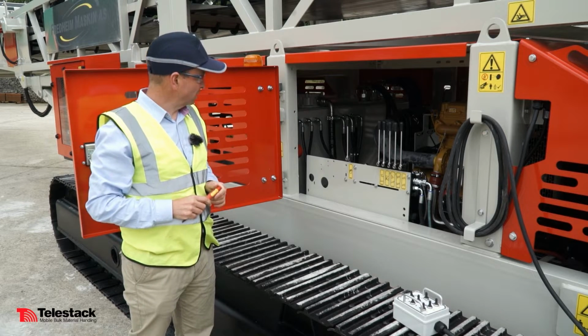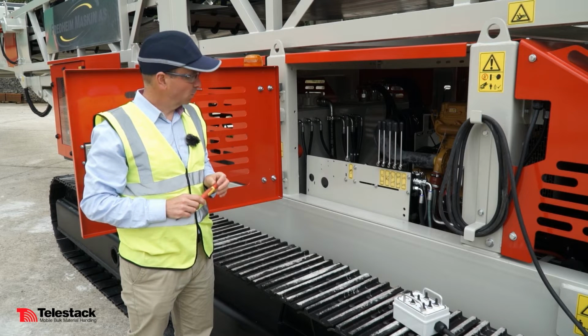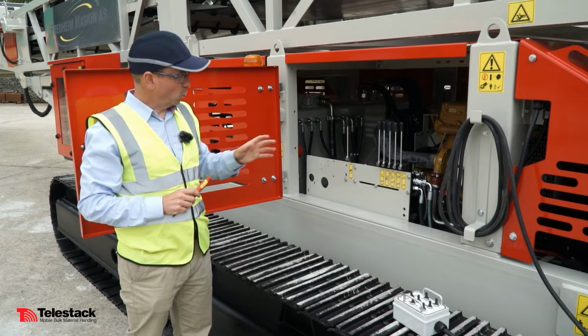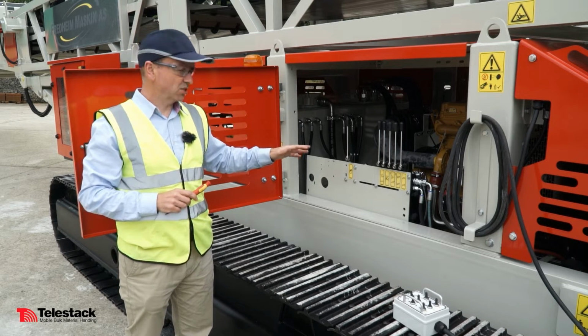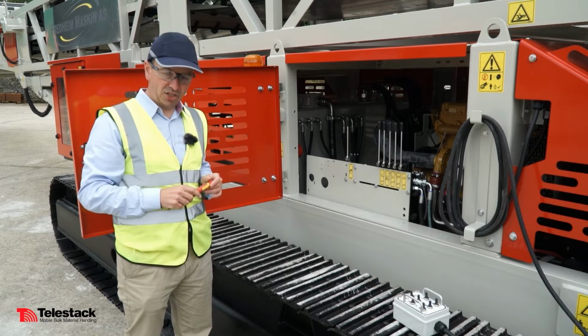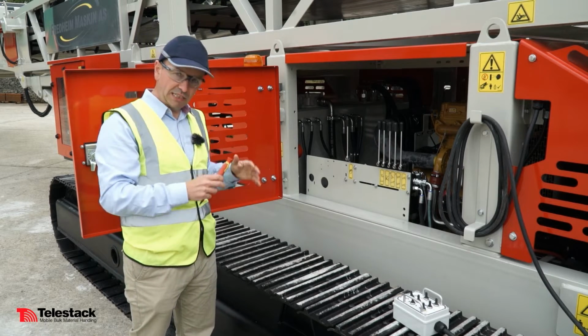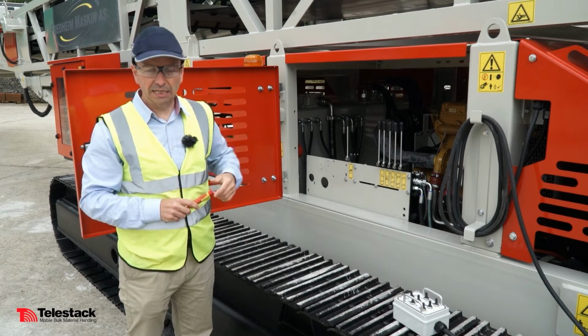Heavy duty cast iron pump, heavy duty pipework, all top quality components. Of course, in this particular machine, as it's electric drive, the engine and the hydraulic system is really only used to get the machine into position and to get it set up. Once you're in position, you kill the engine, plug in your electric power, and the machine runs in electric mode.